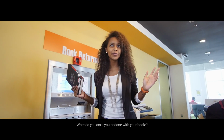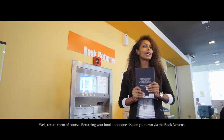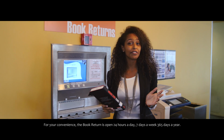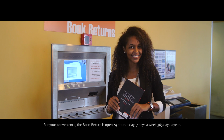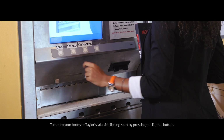What do you do once you're done with your books? Well, return them, of course. Returning your books are done also on your own via the book returns. For your convenience, the book return is open 24 hours a day, 7 days a week, and 365 days a year. To return your books at Taylor's Lakeside Library, start by pressing the lighted button.